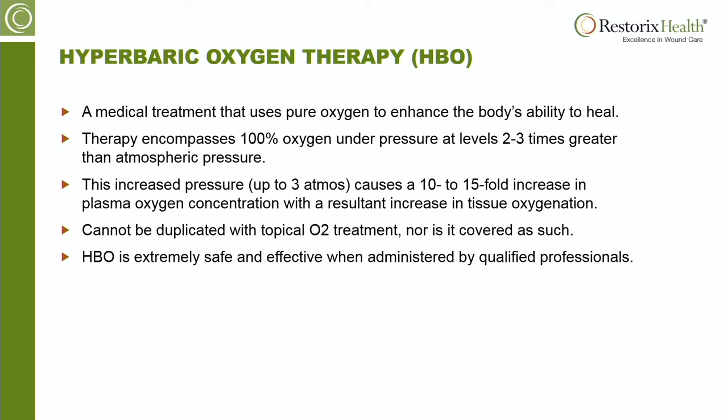Important to know, we're not filling the chamber with air. We're filling the chamber with pure oxygen. Again, we're achieving clinical pressures 2 to 3 times greater than atmospheric pressure. And again, this allows us to saturate the patient.